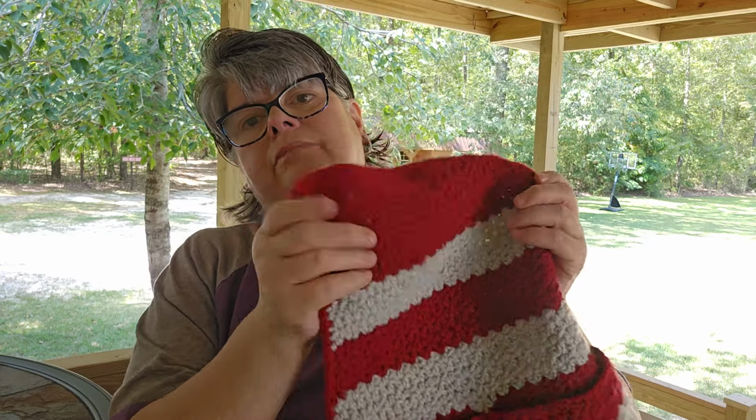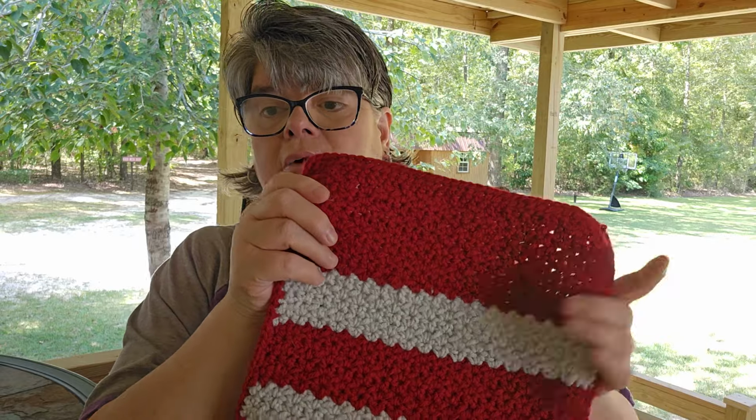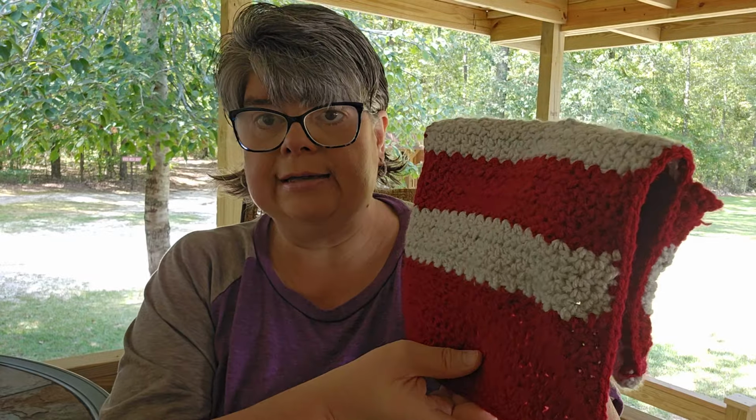But I think when I make another one, I'm going to make this just a little bit longer, so it'll have more of a drape, you know, so it won't slide so hard. On that leather, you know, it slides anyway. But if you have like a cloth one, you know, a cloth armrest, it probably wouldn't move at all, you know. But yeah, this was really nice to make.